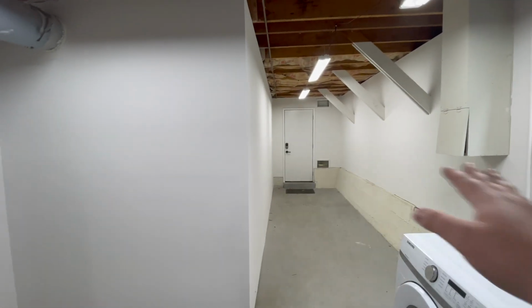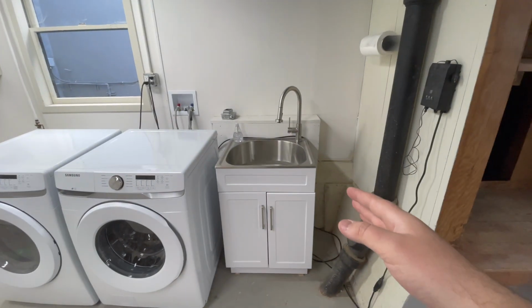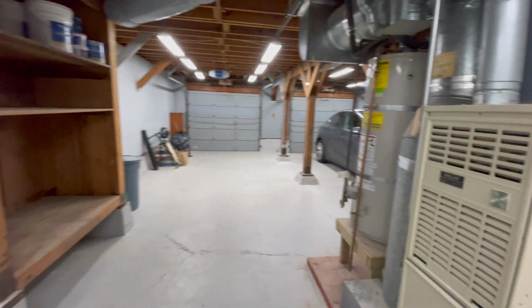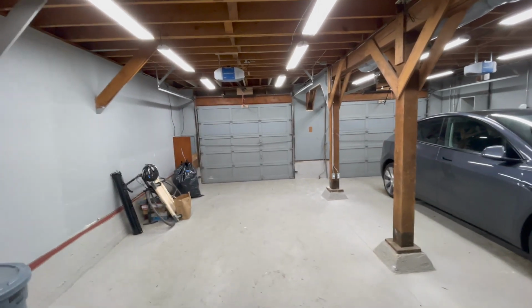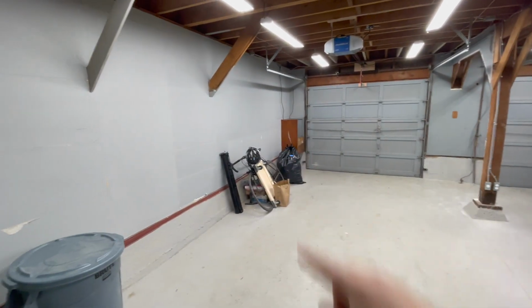So this has all been fixed. New washer and dryer, new shop sink. The old one was really gross. This is a laundry chute, kind of fun. It's already here. So the rest of this, I didn't do anything. They're still gonna paint it before I sell it. Everything under the ceiling will be white. So that'll be nice. This pile of junk is getting picked up today.